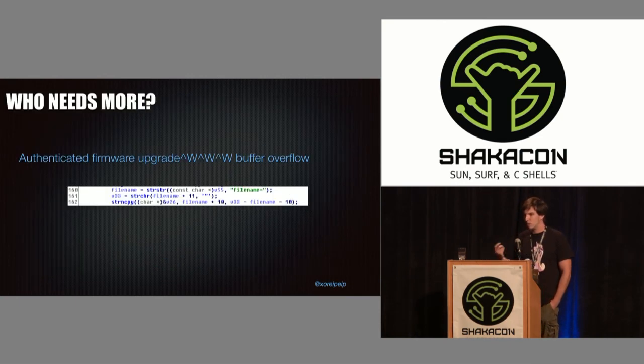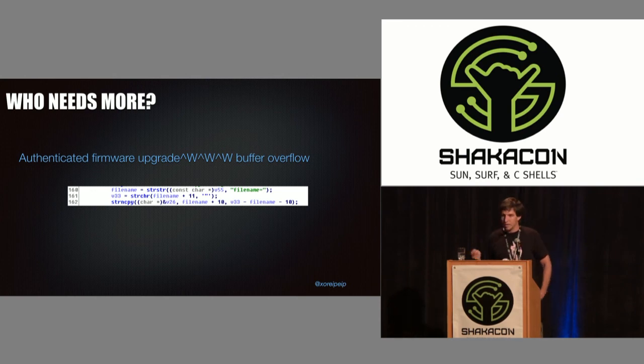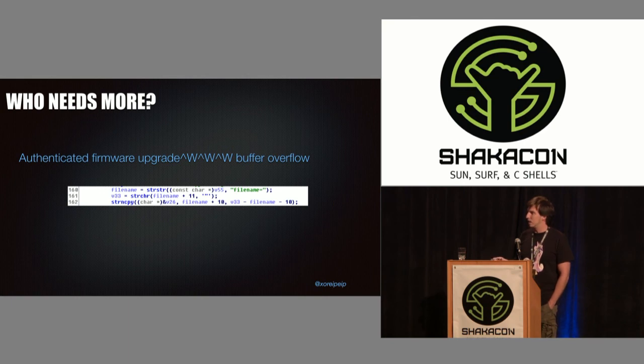If you need more bugs in the firmware, there is an authenticated buffer overflow. Again, in the firmware upgrade process, you can control the file name, and even though they are using the secure version of the string copy function, strncpy, they don't really do the boundary check properly. So you can control the length, and you can do a buffer overflow here easily.